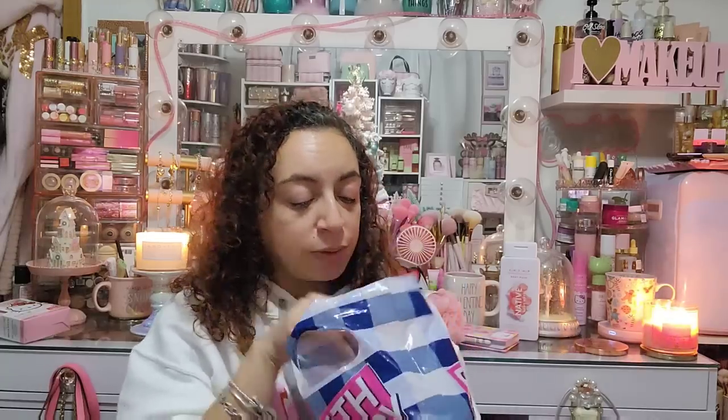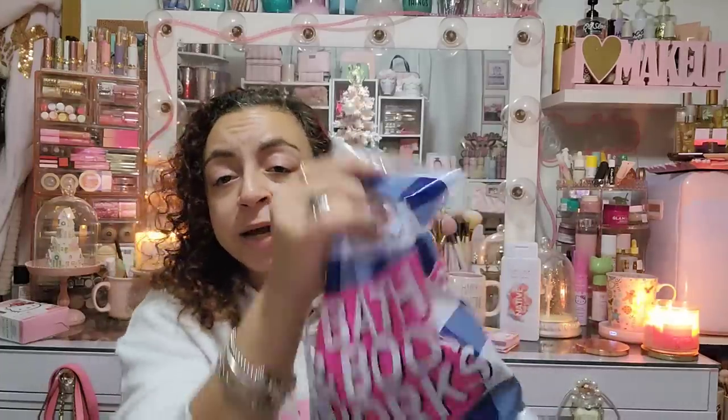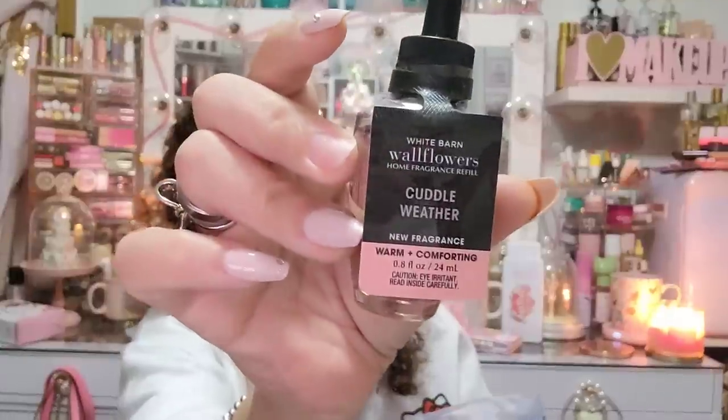And then she also got a dinosaur pocket bag holder. And you press a button and it roars. And I used a free item for that too because it was like $13. So I had 2 free items. I used them both on her. And then this is an entire little bag of Wallflower plugins. I'm just going to quickly show you guys the ones I got. I got Cuddle Weather.